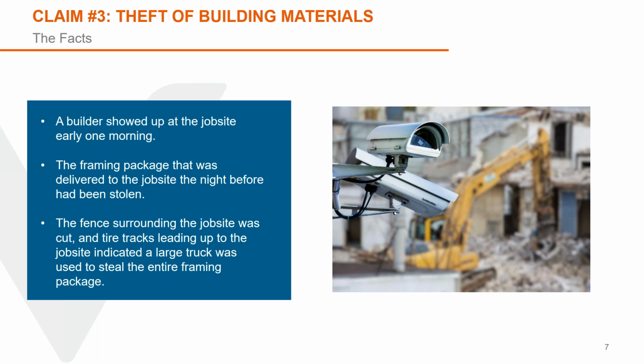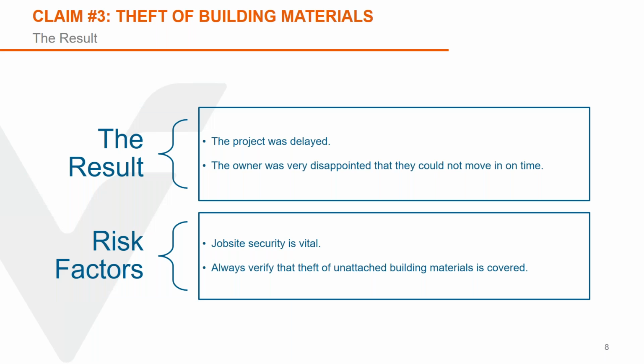So what could we have done better? Let's think about that for a second. First of all, the result of this is the project was delayed because they had to reorder these materials. And as we know, those are taking longer to come.